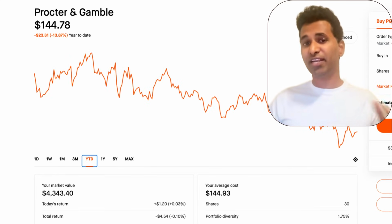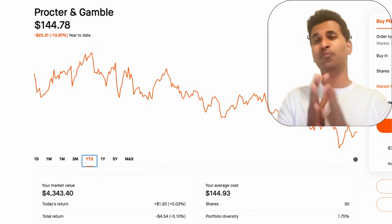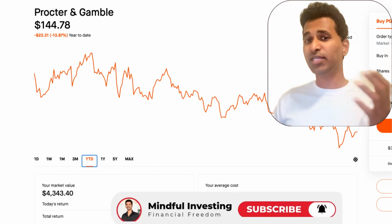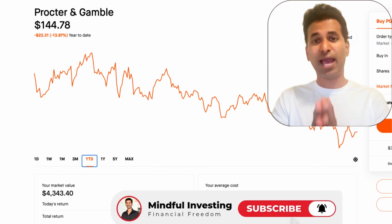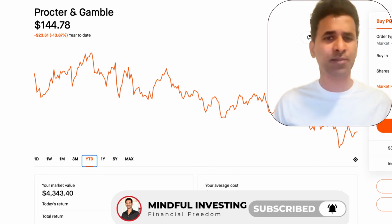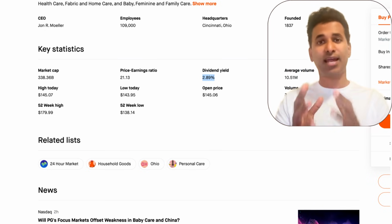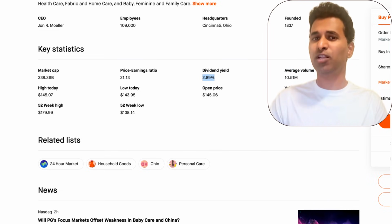I understand the risk and I'm okay holding both the ETFs in my portfolio. Alright, those are my dividend ETFs. Now let's move on to the individual dividend stocks, starting with Procter and Gamble. This is my newest addition to the portfolio, and I currently have 30 shares at an average cost of $145.